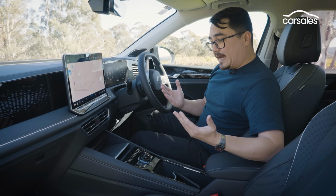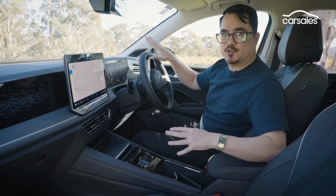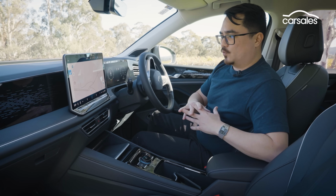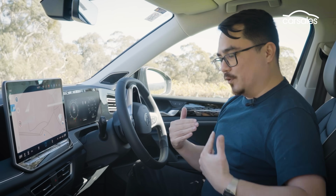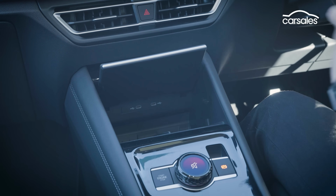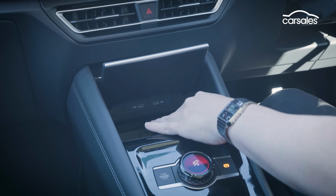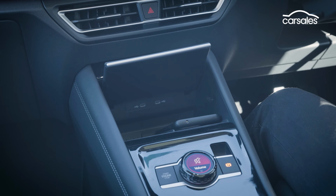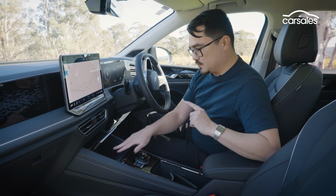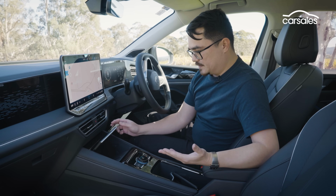But there are other aspects of this cabin that are genuinely impressive. It's not just throwing electronics at the dash and hoping people are wowed by that. For me, I think one of the highlights is actually this little shelf down here. Pretty innocuous little hinged lid, or is it? It's actually a shelf that sits above the wireless phone chargers, and yes, that's chargers plural. There are two side by side here, both with active cooling as well, so you know your phone doesn't overheat.